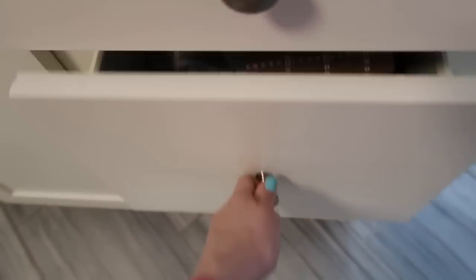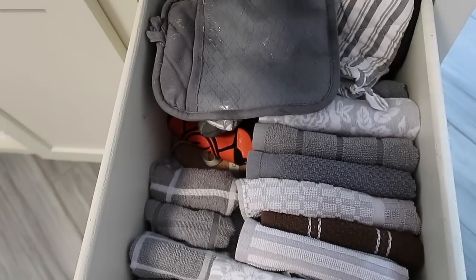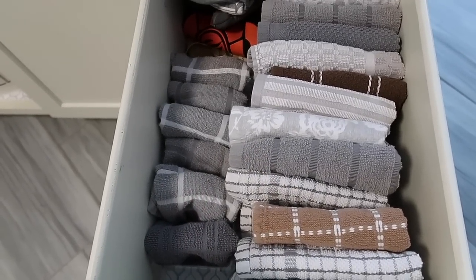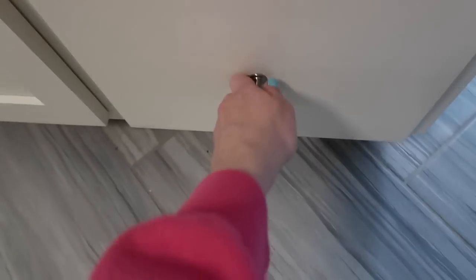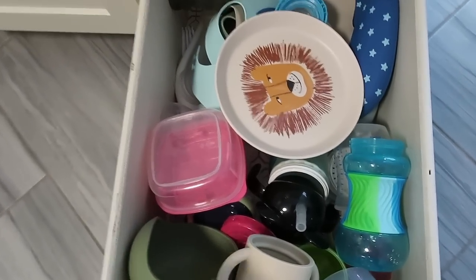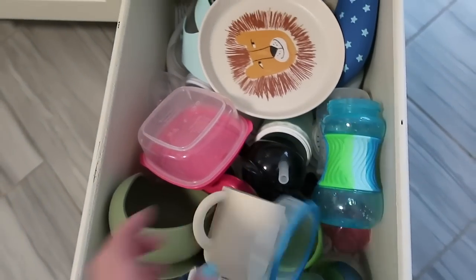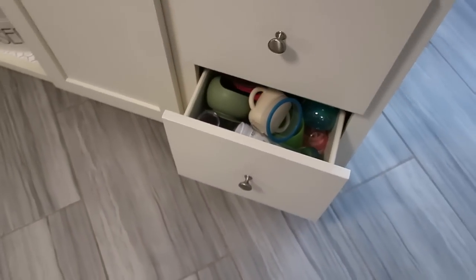And then this one is our kitchen dish towels, washcloths, and pot holders. And honestly, this one has stayed pretty organized, but I want to sort through the towels that are super dingy and get rid of them. And then this bottom one is all of our stuff for Oliver, and also stuff that he can play with, like plastic Tupperware and like cookie cutters, things like that, because he opens this drawer and plays a lot, and all of this stuff is safe for him. So I want to go through that, organize it, and that's it for the kitchen.